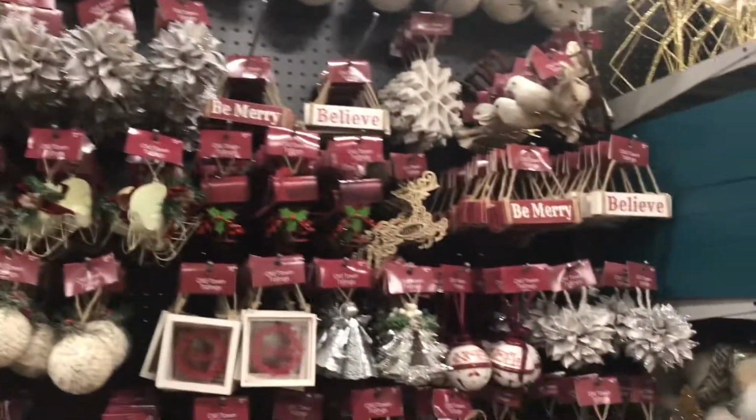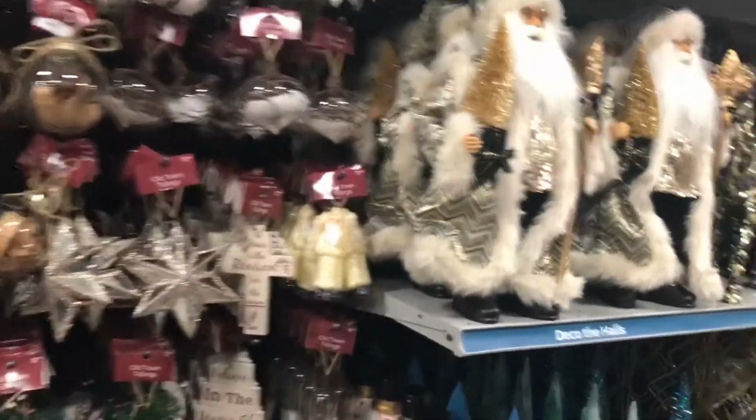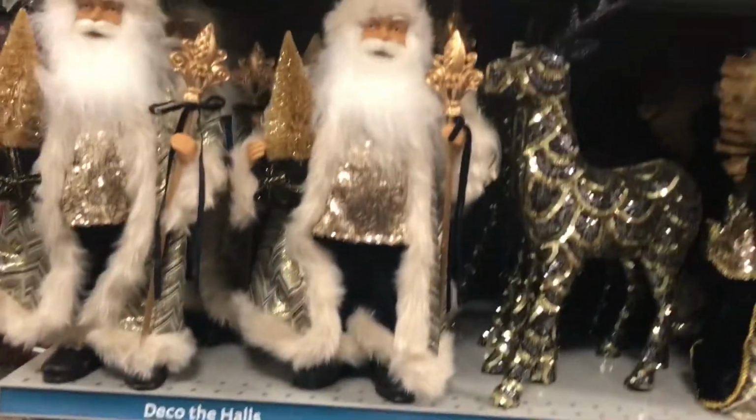And then these are the separate ones for that same grouping. And the tree skirts to them. Just different decorations. And this is the deco halls. I like that reindeer. It's fancy.